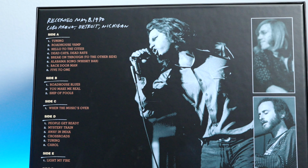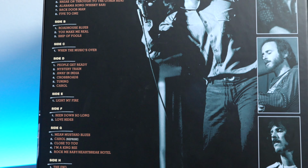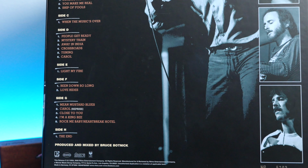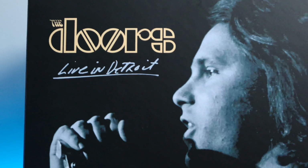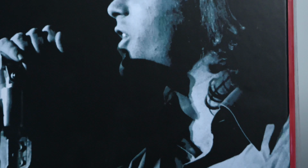Like, you really hear him just get into that beginning beat, and it's fast, and it just sounds angry. And then Jim kind of responds with that Dead Cats, Dead Rats, and they play that for a little bit. But then when they finally hit into Break On Through on this, it sounds awesome. And when they are on in this record and in this live show, it is fantastic.